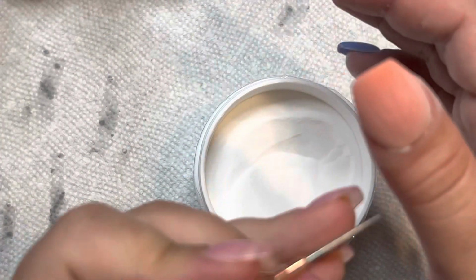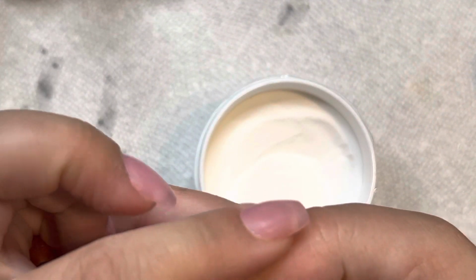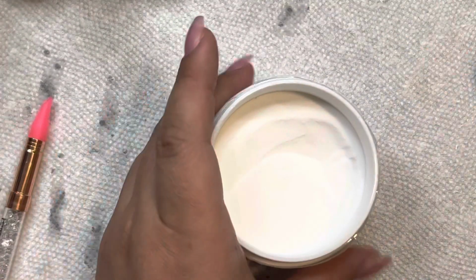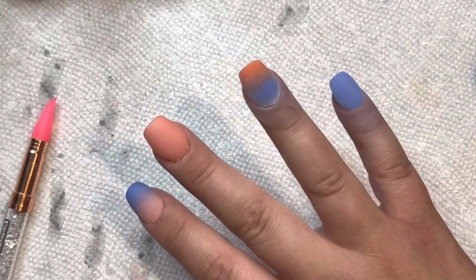So anyway, moving on, back to nails. I've pretty much got my whole mani done. I'm gonna finish getting this clear capped. I will tell you, this orangey, it's a coral, but it's more orange toned. I'm obsessed with it. I'm kind of half tempted to do a full mani with it.